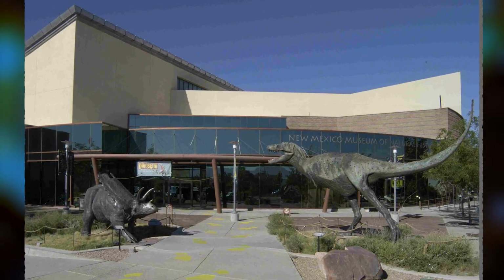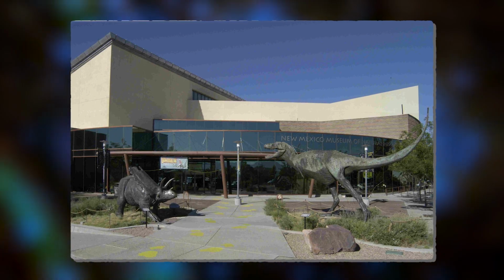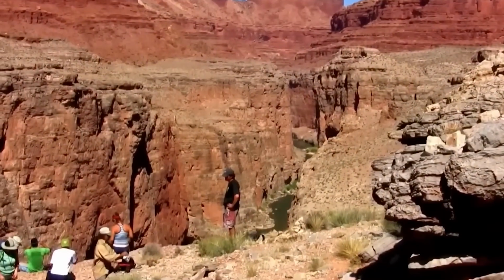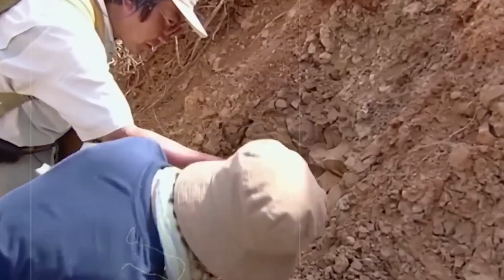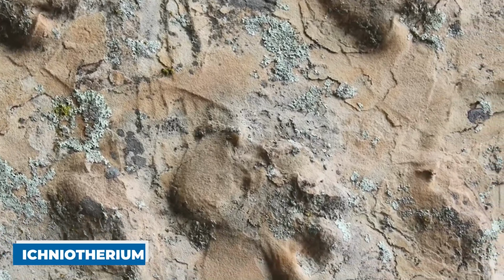In 2017, Franceschini and Dr. Spencer Lucas, curator of paleontology at the New Mexico Museum of Natural History and Science in Albuquerque, New Mexico, made their first trip to the Grand Canyon fossil track locality. They were accompanied by a team of researchers. The paleontologists immediately recognized that the fossil tracks were made by a long extinct relative of very early reptiles because they were similar to tracks known from Europe and referred to as Ichthyotherium.